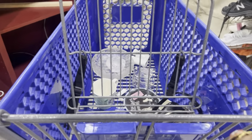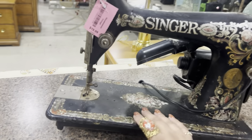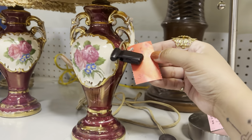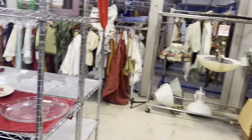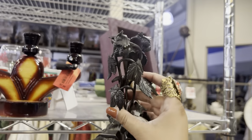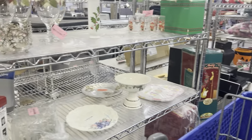I am trying to go over to the holiday section, but I'm seeing this, which would make a really cool decoration in the home. Really cool, right? Look how pretty the detail is. It's beautiful. These are still here. Yep, and they're still $40 each. Looking for any vintage mid-century modern lamps. This is also still here. And so is this, which I wanted, but not for $7.99.